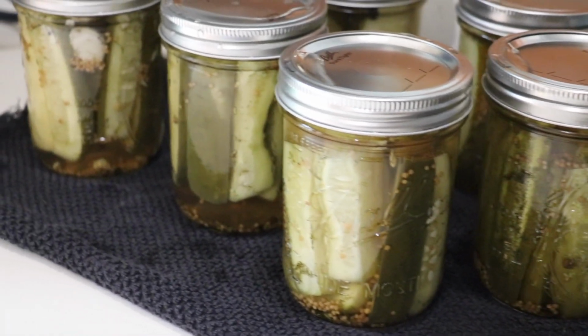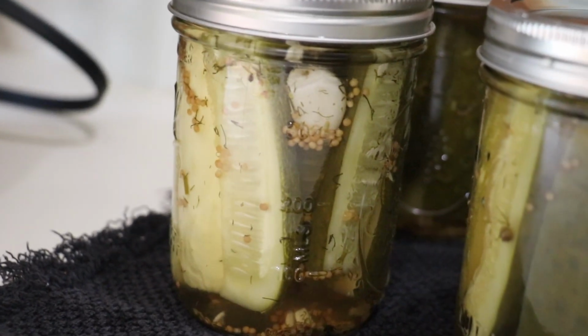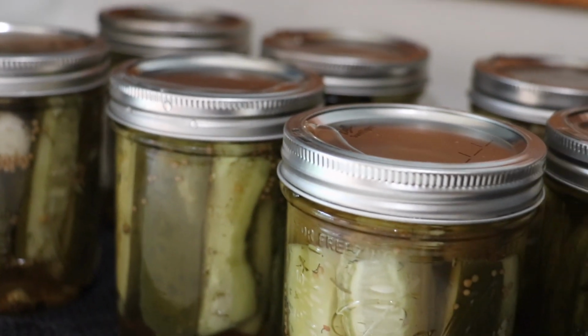Those are so good. So that's how all the jars turned out. I would say the only difference that I did with this batch versus the past few years was that I definitely added way more dill than I normally have. I can for sure taste the difference.